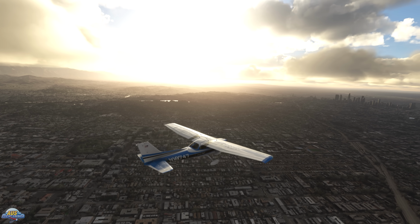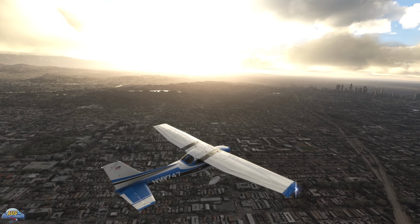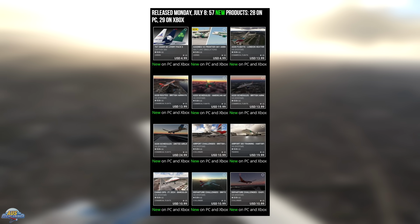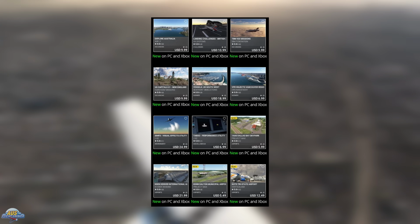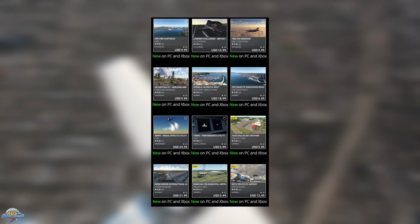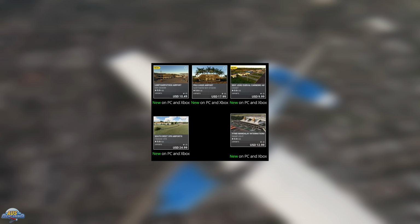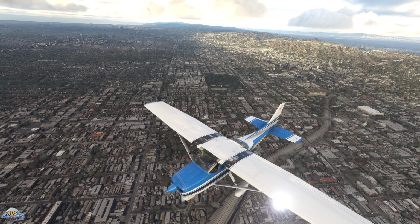This week, when it comes to the in-sim marketplace releases, we're seeing 2 releases for the week. On Monday we saw 57 new products. 28 of these were available for PC and 29 of these were available for Xbox. There were no aircraft releases on Monday, but a bulk of the releases were made up of 2 livery packs, 16 excursion/mission packs from VA Systems, 1 environmental pack, and 9 airports.